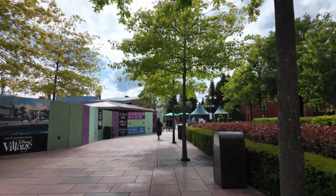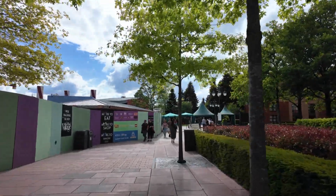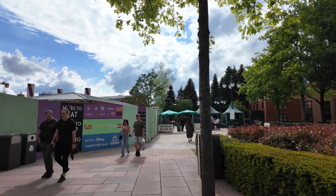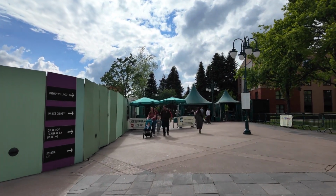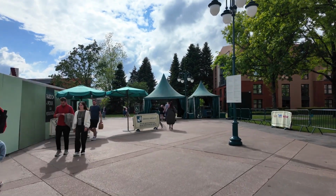So we are now coming up to the security. If you do walk from the hotels on this side of the lake, you will go through this security channel. Do be warned, in the mornings this can get quite a long wait, so do factor in a bit of time for that. I can't film as we go through here, so I'll pause and I'll see you on the other side.